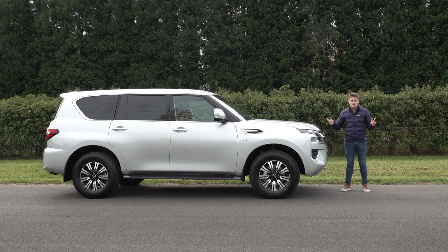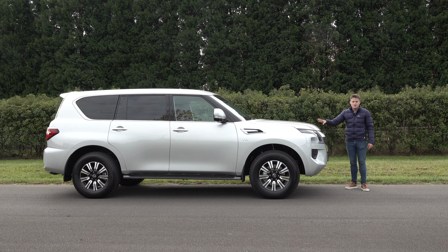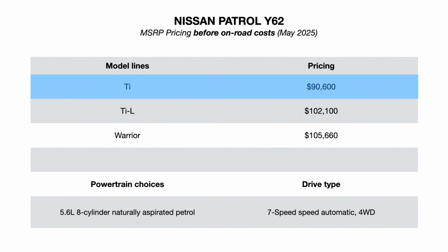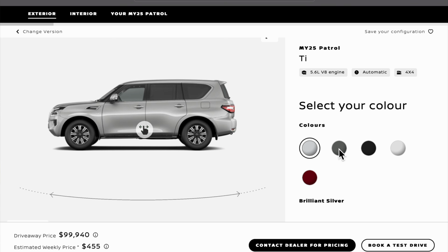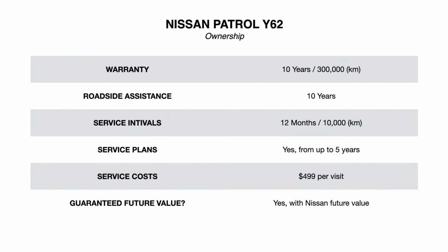Before we start, what is there to know before you walk into a Nissan showroom? Well, the Patrol is the type of vehicle that competes with the almighty Toyota Land Cruiser 300 series. And there are three different models to pick from between this, the TI, the luxury-focused TIL, and the off-road specific Patrol Warrior. Next, moving on to options, you have 5 different colours to choose from and 2 interior colours as well. And when it comes to ownership, warranty, servicing and running costs, everything you need to know is on your screen right now.